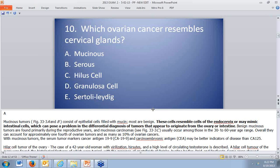Serous histology resembles the lining of the fallopian tube. And then your mucinous, what we're talking about here. Your endometrioid resembles the endometrial lining. Your clear cell and transitional cell Brenner's histology resemble the urothelium. So those are your big epithelial tumors. And of course, you've got your germ cell tumors and sex cord stromal tumors. We can get into those on another question. But there's definitely no staging on the exam.